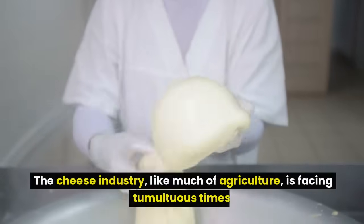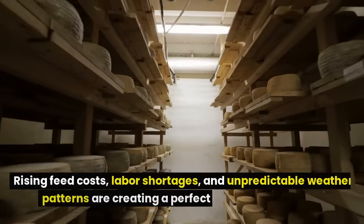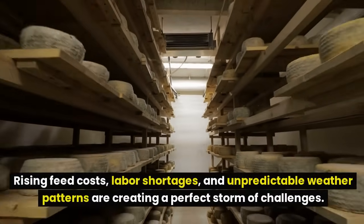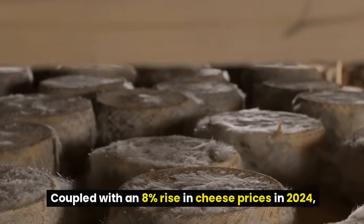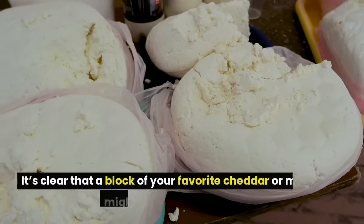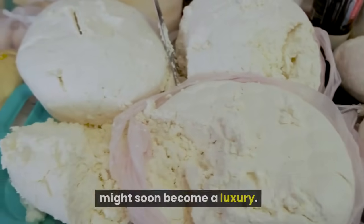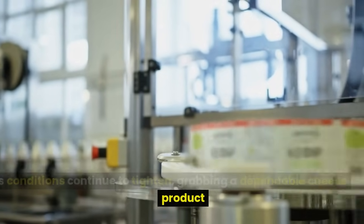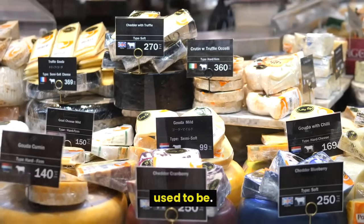The cheese industry, like much of agriculture, is facing tumultuous times. Rising feed costs, labor shortages, and unpredictable weather patterns are creating a perfect storm of challenges. Coupled with an 8% rise in cheese prices in 2024, it's clear that a block of your favorite cheddar or mozzarella might soon become a luxury. As conditions continue to tighten, grabbing a dependable cheese product off your grocery store shelf might not be as straightforward as it used to be.